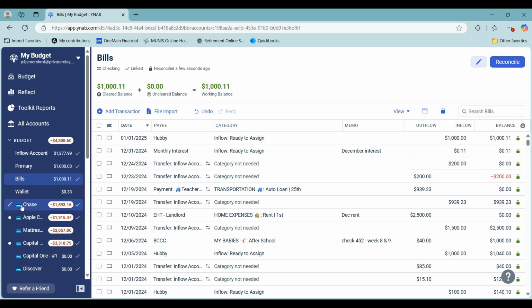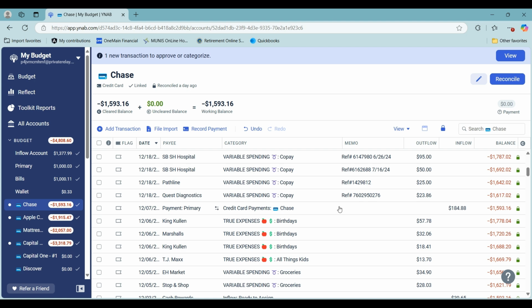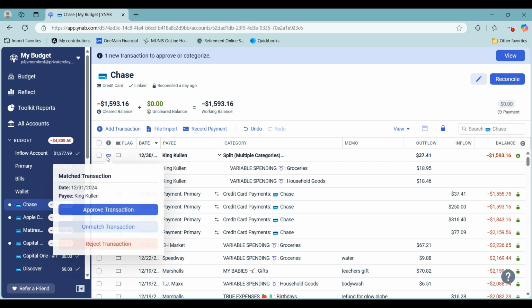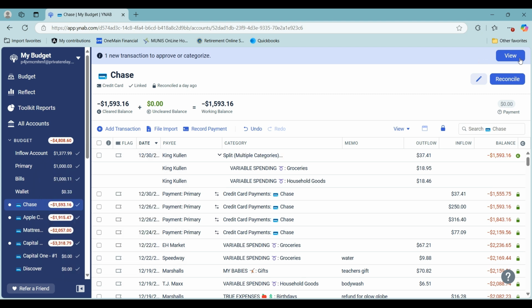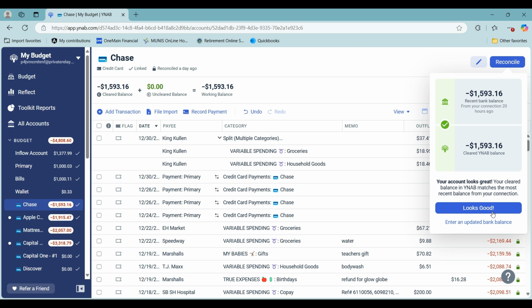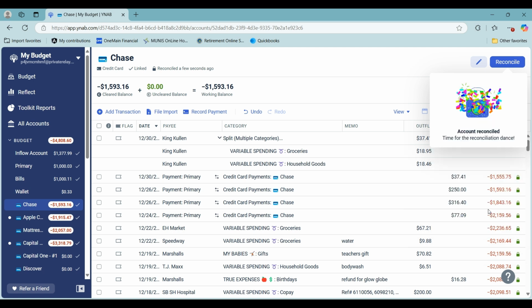Now let's move down into Chase. Chase also has some transactions to be approved. There's just one actually, because I did go to King Cullen and buy groceries and household stuff at the end of the month. We actually needed them for $37.41. That was the payment that was made. So I'm going to approve this one and then reconcile the account also, $1,593.16.